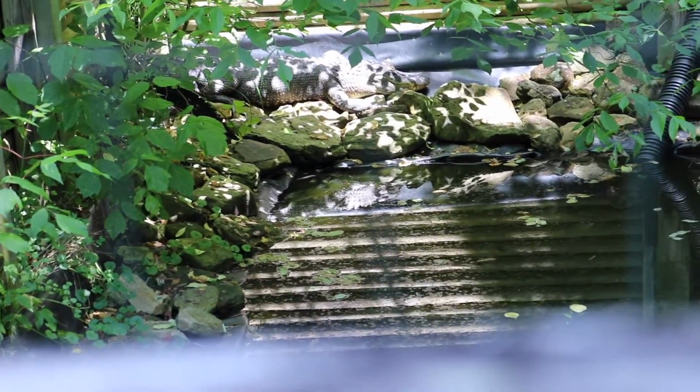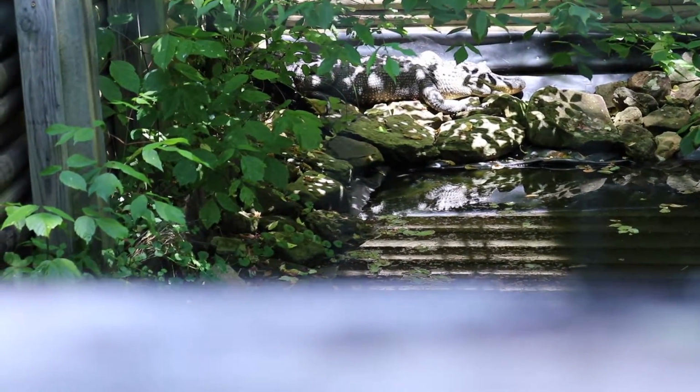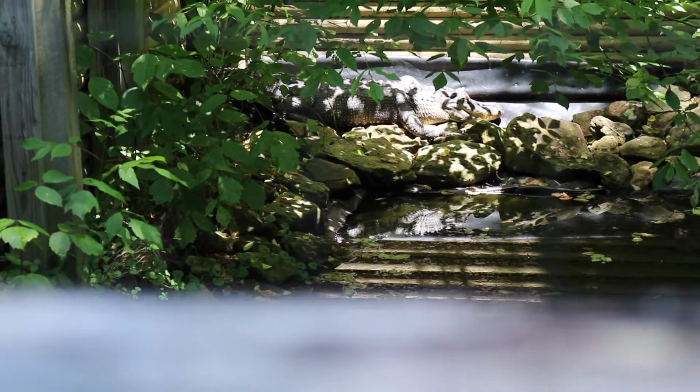But they are really cool animals, very intelligent. Recent studies have found that they are as intelligent as dogs, which is very cool. And definitely crocodilians are my favorite reptiles, just like this guy. It's just amazing.